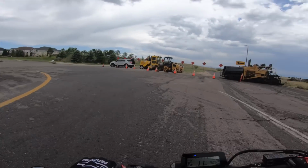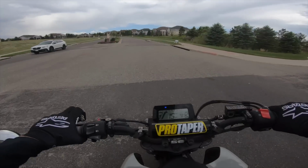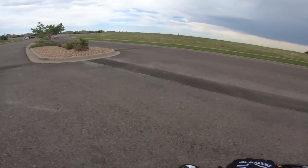And this road is a dead end. I have no idea where I'm at right now. Guess we'll drive up through here. What is this? Freaking gated community? Alright, we'll go back this way, I guess.